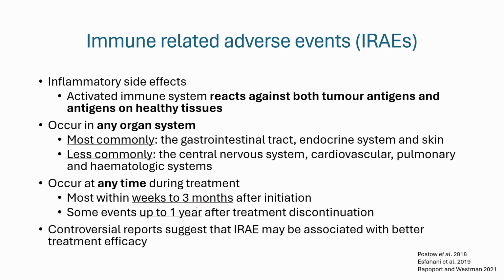They can occur at any point in time during treatment. Most tend to occur within weeks to 3 months after initiation of treatment, and usually the first ones to appear are the dermatological side effects. There are reports of these side effects occurring even after discontinuation of therapy, and in some cases up to a year after they've been stopped.